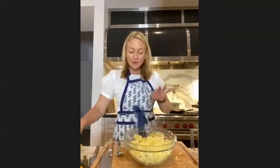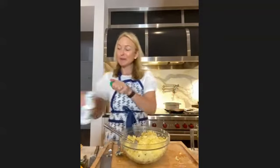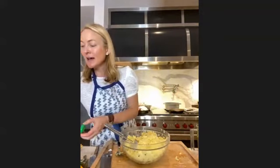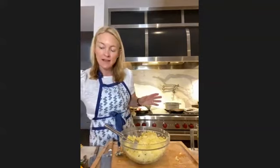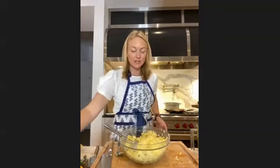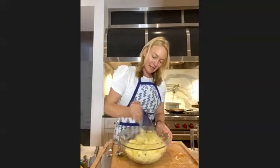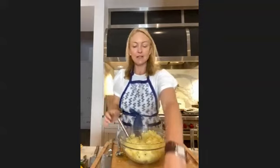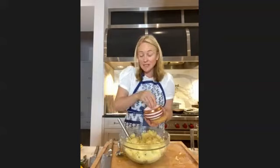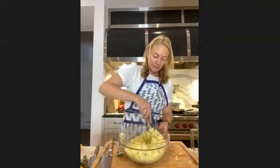So now that this is all riced, I'm adding my second half cup of buttermilk, because we've only added half a cup so far. And I'm going to use my hand masher, which you could have also just used to kind of bring these together. Oh my gosh, we have to get our salt in here. Potatoes need salt. They're like a blank canvas, and you really need to add that salt.